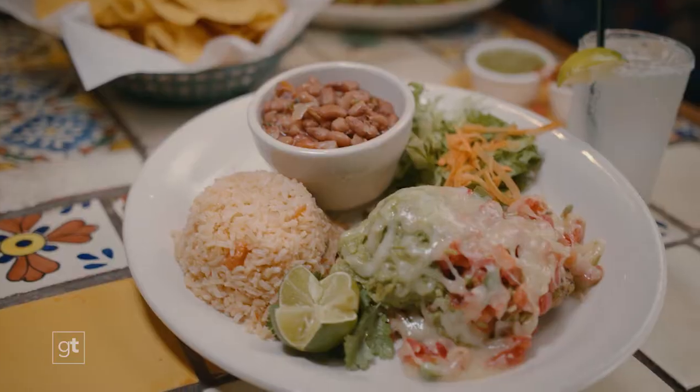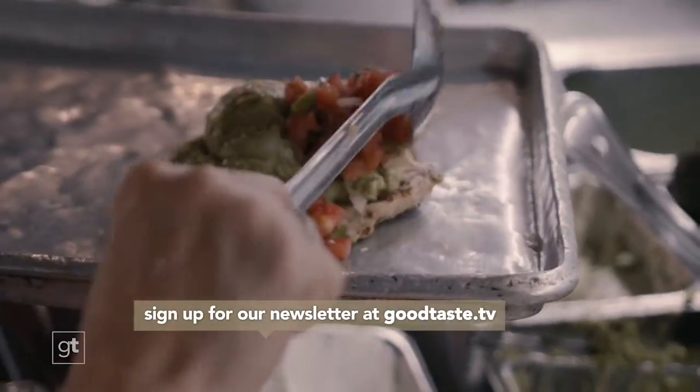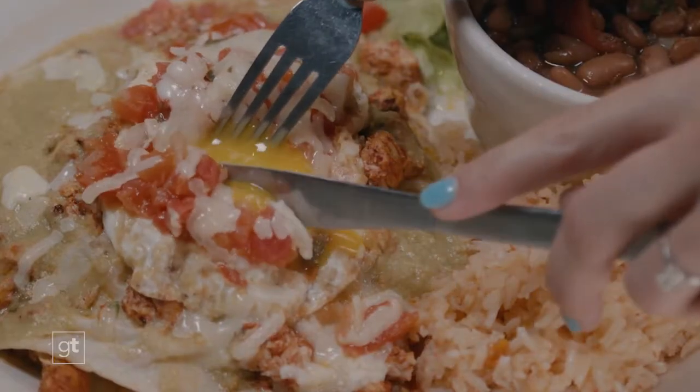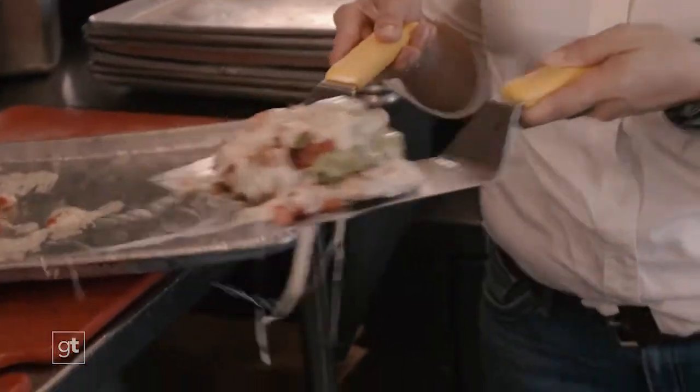I love the ambiance and just everybody who is in here is so friendly and warm and nice, and the food is epic. The pollo de Güero's is a grilled chicken breast smothered in pico de gallo, guacamole, and melted cheese. The food is always fantastic, fresh, and great. The Santa Fe style enchiladas are topped with a fried egg. You have to look for it under all that cheese. Can't come here and not have cheese. Well, and why would you want to?